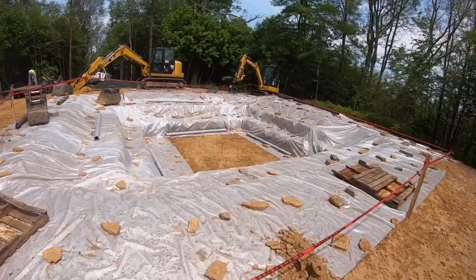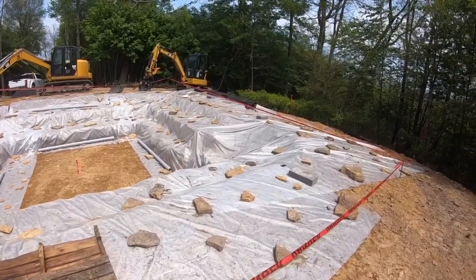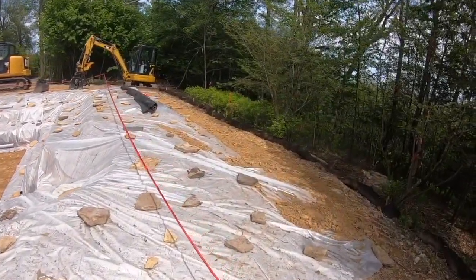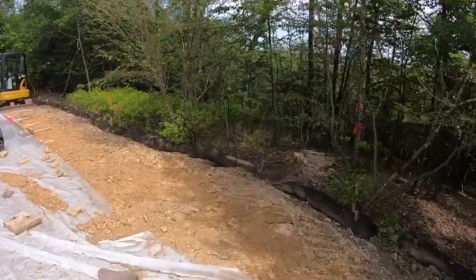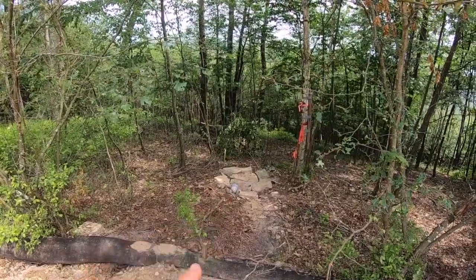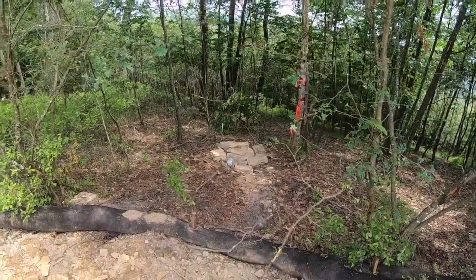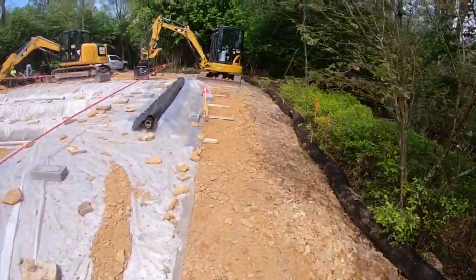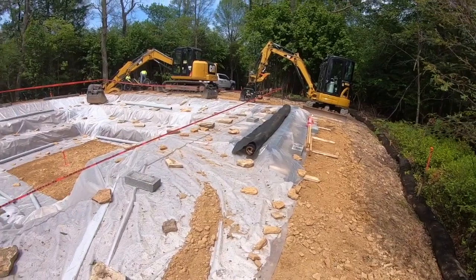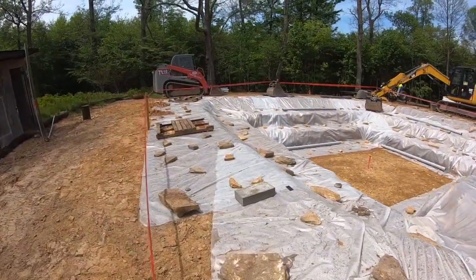It's kind of sad that we can't get those bolts right now. But see, that's where we daylighted our pipe right there. Bryce made a little spillway so it doesn't erode the dirt if it runs out of there fast. Got all our steel under the plastic. I mean, we are ready to go here. We just need those bolts.